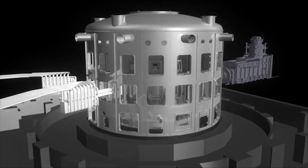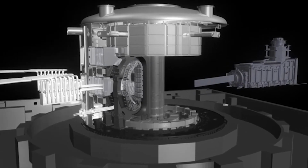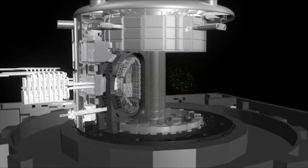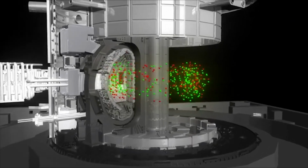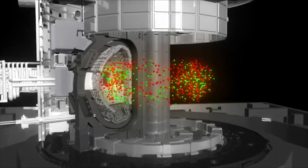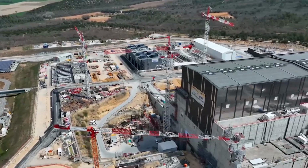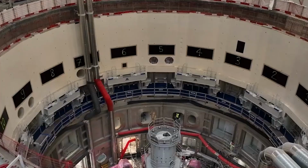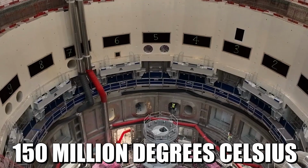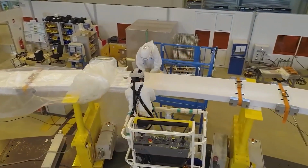Unlike nuclear fission, which powers current nuclear reactors by splitting atoms apart, nuclear fusion works by fusing atomic nuclei. When light elements like hydrogen are fused, they release massive amounts of energy. The challenge, however, is that achieving fusion on Earth requires conditions so extreme that they rival the core of the Sun: temperatures exceeding 150 million degrees Celsius and astronomical pressures.